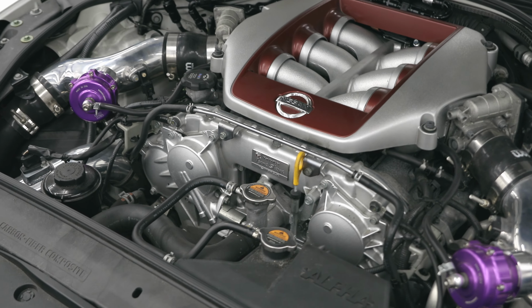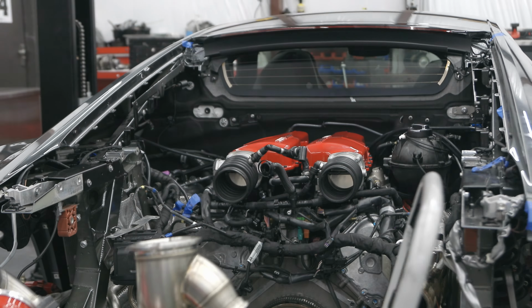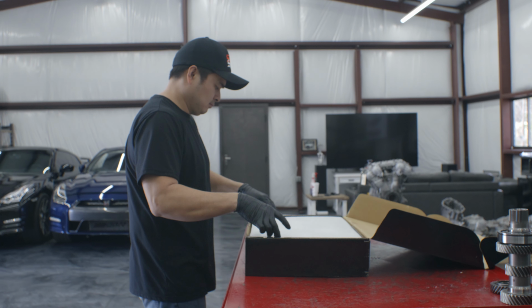Today, we're going to be working on the Lenny F1 gear set. Our shop focuses on the R35 Nissan GT-R, Audi R8, and Lamborghini Huracan platform. Today, we are building the Nissan GT-R GR6 transmission with a new Lenny Formula Edition GT-R gear set.